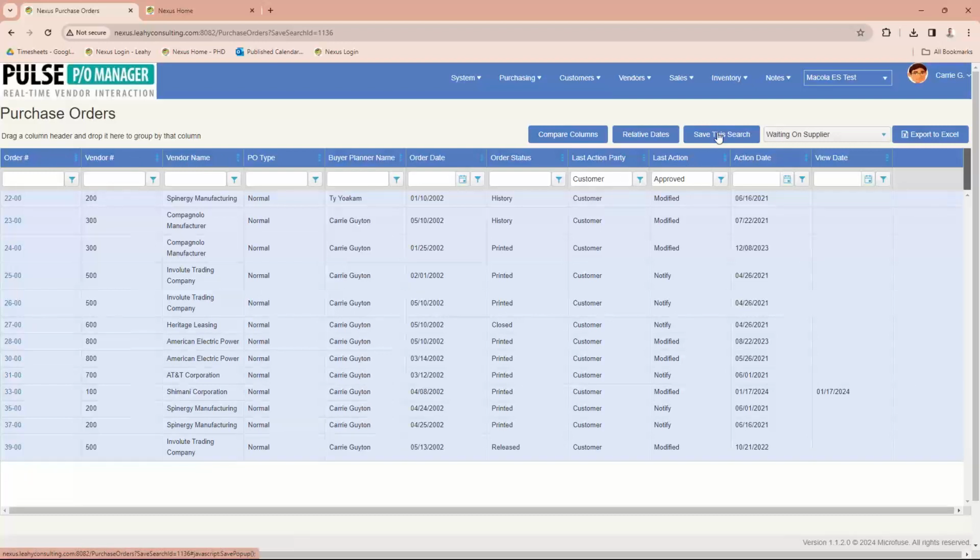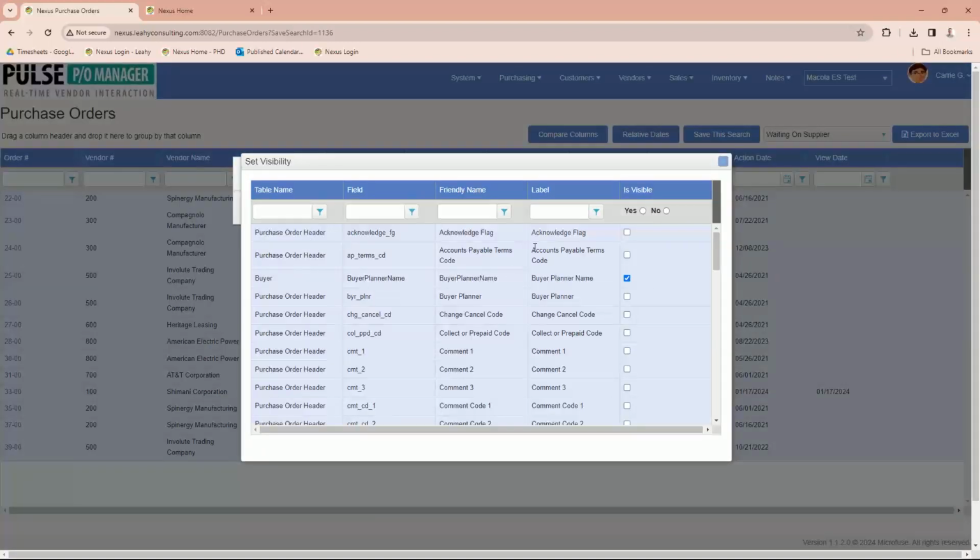Or I can save any of my changes at any time, make a new link, or update this link that I'm coming in with. Let's say I wanted to add a new column onto my screen. I'm just going to click the 3 dots on the right of any of these columns. And then I'll come down to the column feature, and I've got available to me all of the fields available to search on within this particular screen.